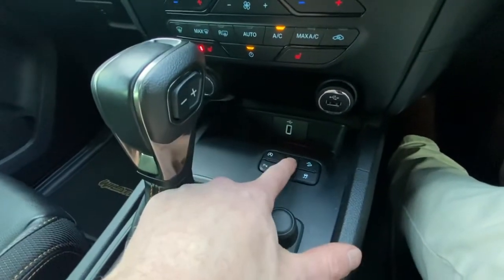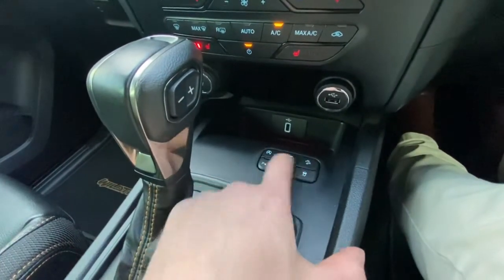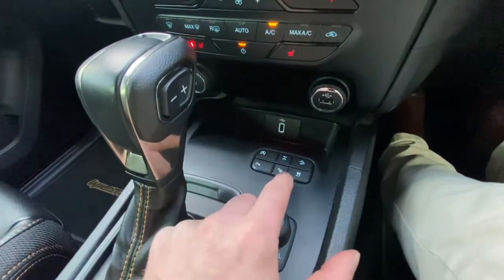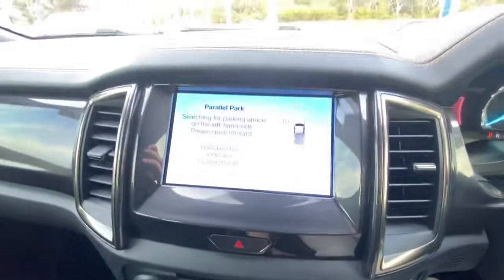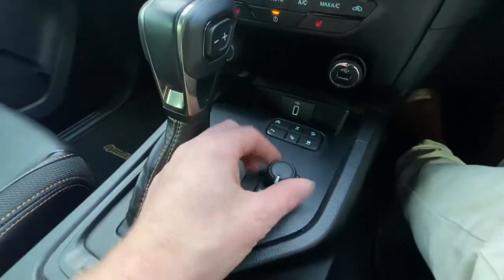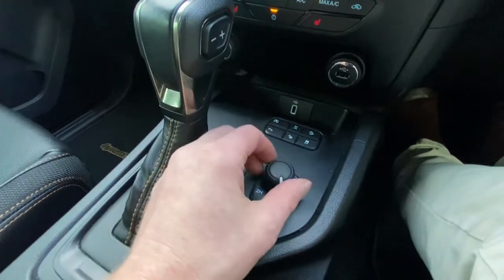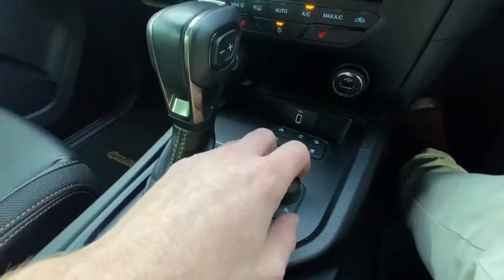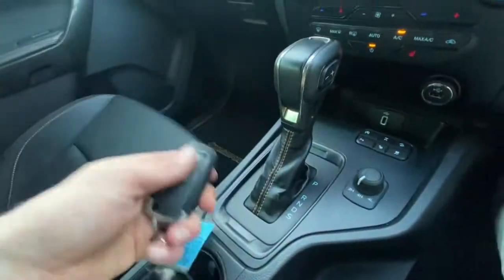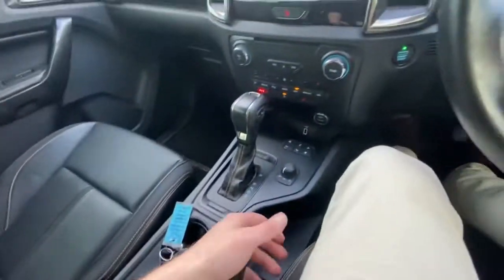You can turn off diff lockers, hill descent as well. Your parking sensors you can turn off. It will park itself as well, so once you press that, it'll park itself. You got your traction control and your four-wheel drive button through here, so it's really easy to use. Just pick what you want it to go onto. Make sure the car's stationary, it can change. It does have 2 keys as well. You do get an air vent in the center console to cool it down, and it shows the detail.